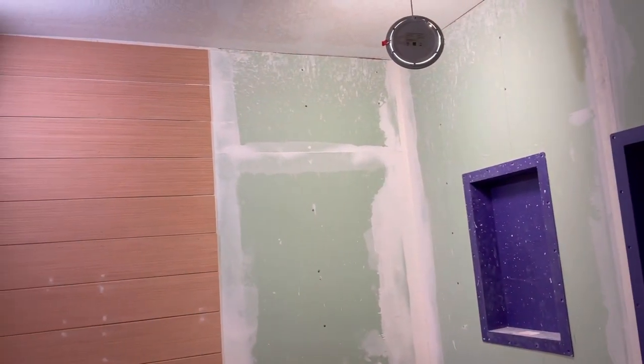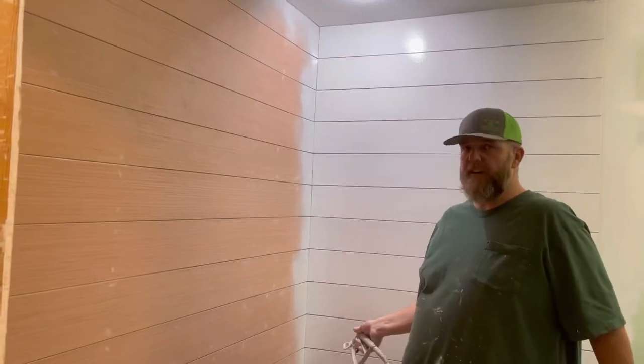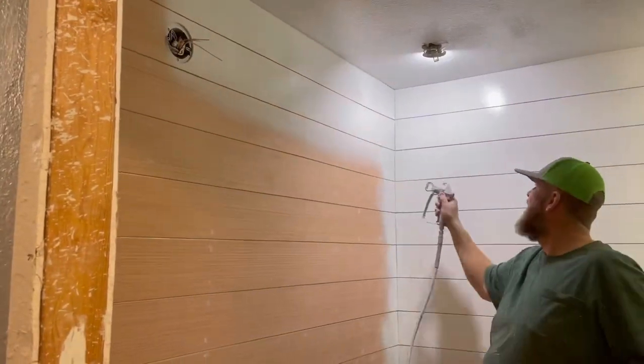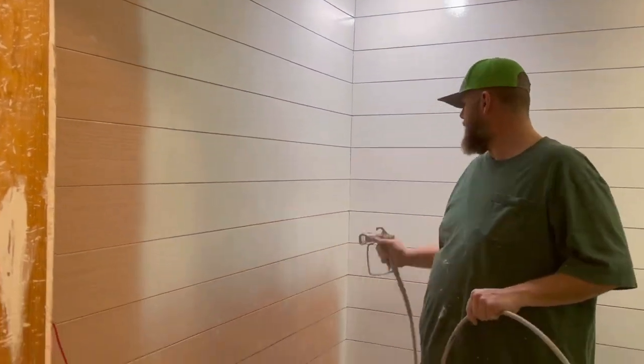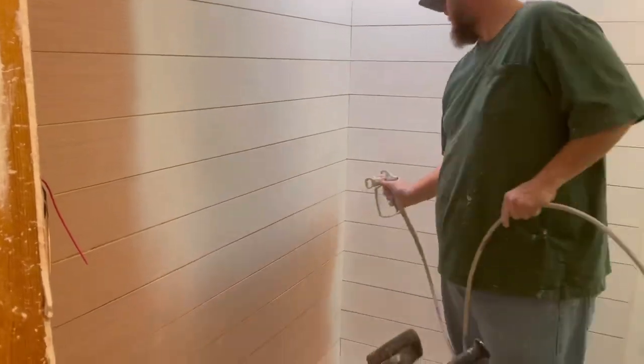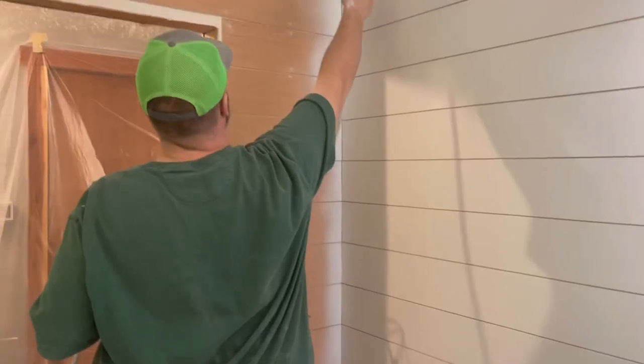The green board and the double niches are in place. We just have the puck lights hanging from the ceiling, but it's great to see this shiplap in place, and we're getting a coat of semi-gloss white put on, and we just love using the sprayer. It really does create a good coat of paint.